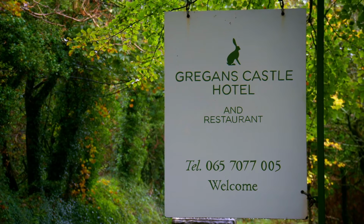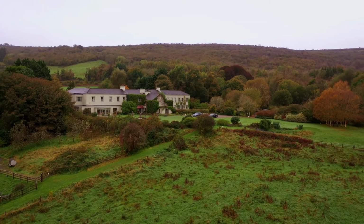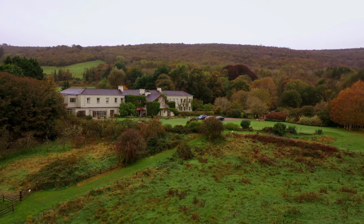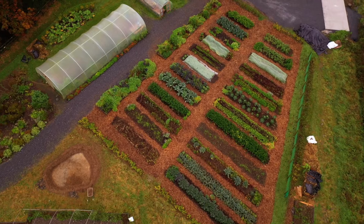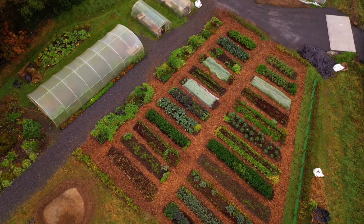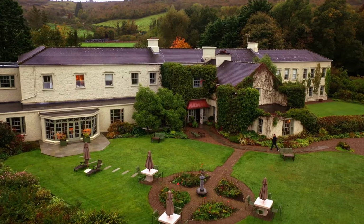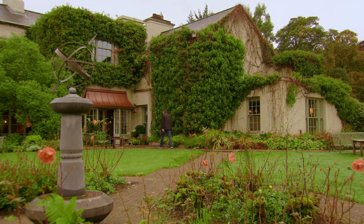My final destination in what has been a really interesting food trail in County Clare is Grians Castle Hotel, situated on the edge of the Burren with views of Galway Bay in the distance. It's a small luxury hotel with a great reputation for food, much of which is grown in the kitchen garden. I'm here to meet head chef Jonathan Farrell, who's going to cook some of the Burren premium beef.